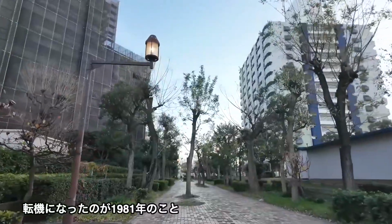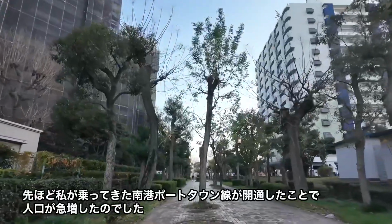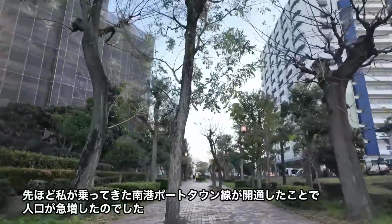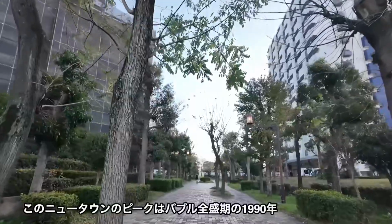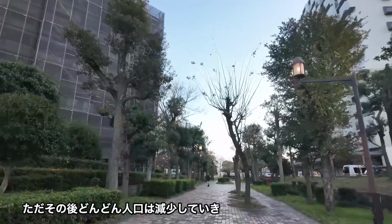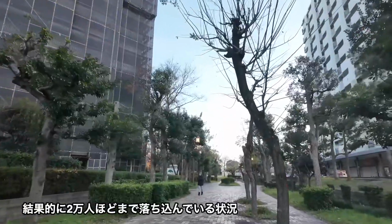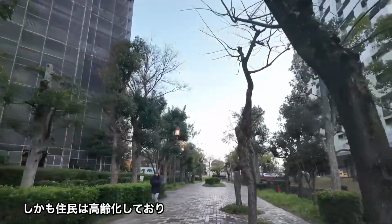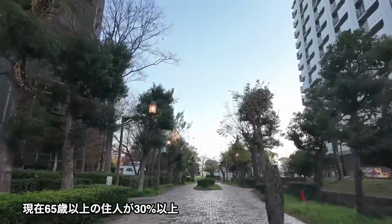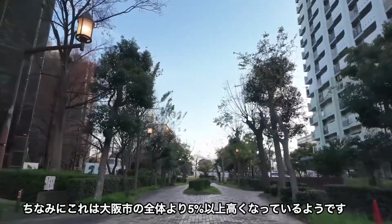The turning point was in 1981, as I wrote earlier. With the opening of the Nanko Port Town line, the population increased rapidly. The peak of this new town was in 1990 during the bubble era. However, after that, the population continued decreasing and is now about 20,000. Moreover, the residents are aging. Currently, more than 30% of the residents are over 65 years old. By the way, this is more than 5% higher than the overall rate in Osaka City.